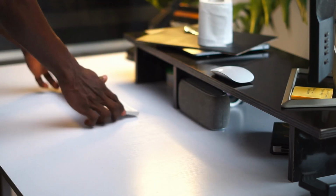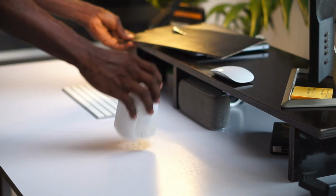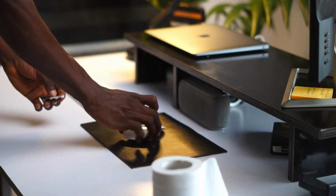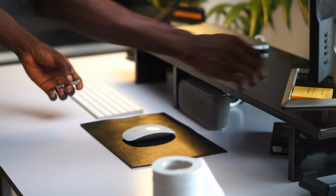Now moving to the other things that make this entire workspace special for me, and that is the other accessories that Apple provides. I use the Magic Keyboard and also the Magic Mouse. They work really well. It's a complete pair. It just makes your whole life entirely easy.